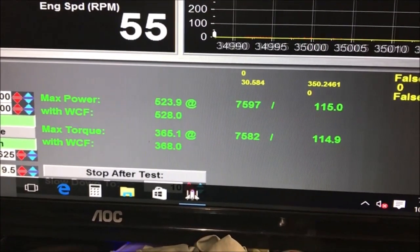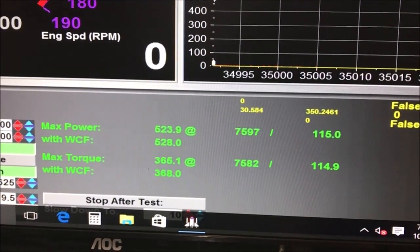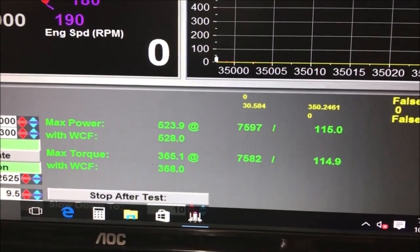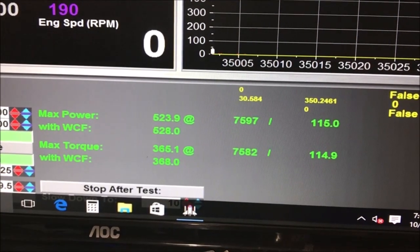I'll tell you right now, maybe we're gonna do 30 pounds. 28 PSI was our highest last time. Okay. We'll do at least 28 tonight, right? Oh yeah. All right, let's do it. We'll do it now, next pass. Sounds good.